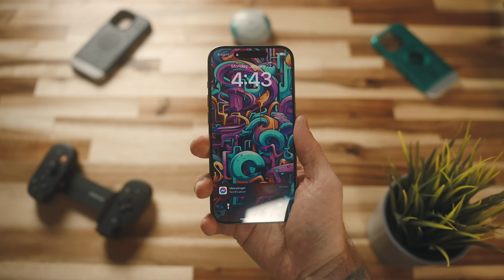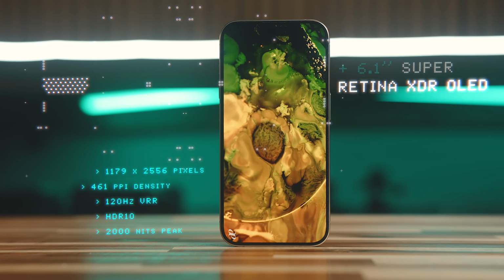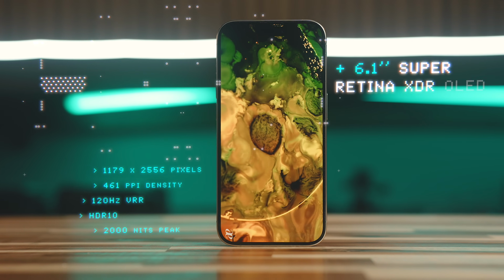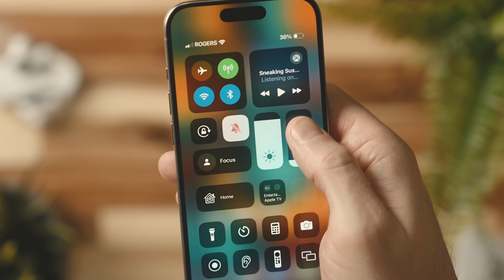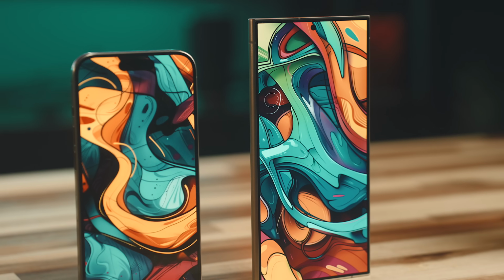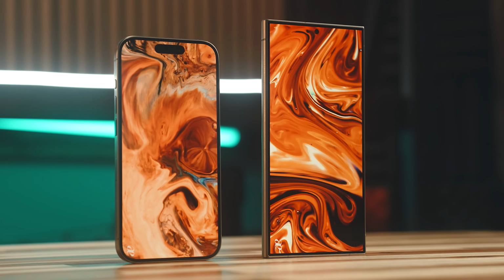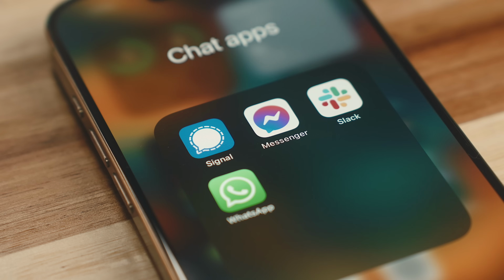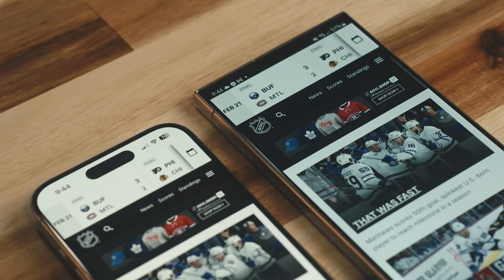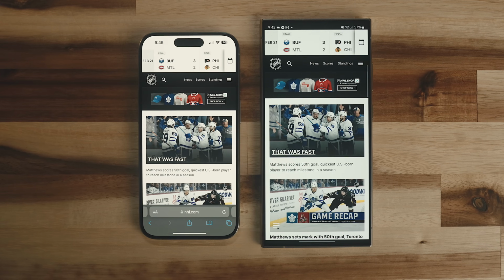The iPhone 15 Pro, on the other hand, with its 6.1-inch screen, has 461 pixels per inch, also has a 120 Hz variable refresh rate, and that goes to 2000 nits, which isn't quite as strong on paper, but with actual use, it's very hard to tell the difference outside of the size. Pixel density for the most part is indistinguishable, and in most settings, the iPhone actually measures brighter than the S24 Ultra, with the brightness cranked all the way up, and both have great color in my opinion.